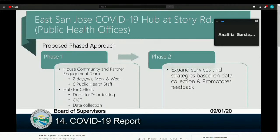The plan is to have the community engagement team housed at the public health offices 2 days a week, Monday and Wednesday, so that we have proximity and connection to community and can really be connected to the work in a way that we definitely can't do from the EOC. So we're really excited about this opportunity to extend the reach and the impact of our community engagement strategy in partnership with the promotores and in partnership with residents of the East Side.